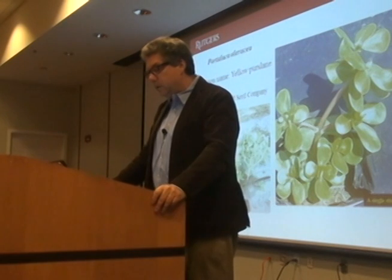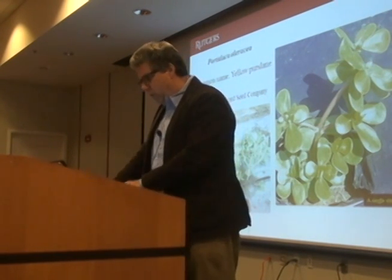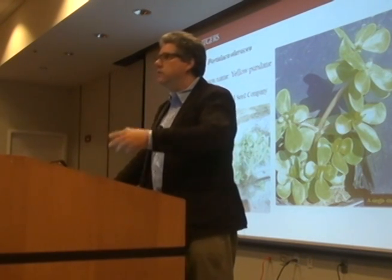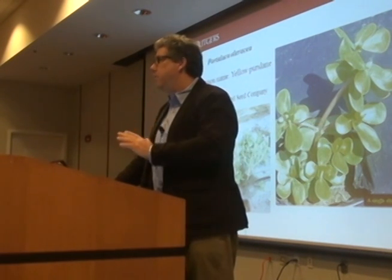Yellow purslane looks really nice. Our growers in New Jersey are finding that they can grow purslane, but they can't sell purslane once the purslane in the wild next to the fields gets so high, because the Mexican seasonal labor will just get it from the wild and not want to pay for anything.